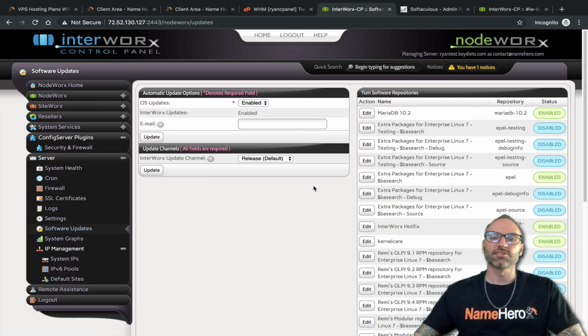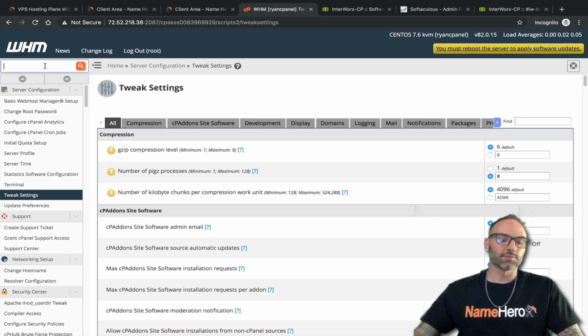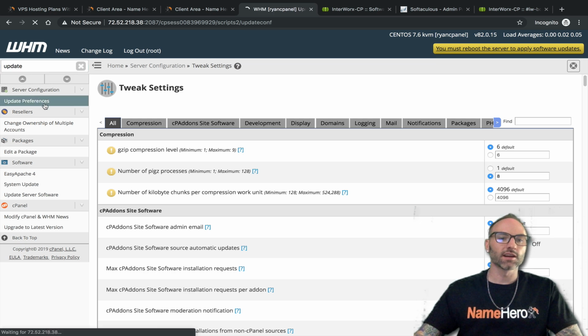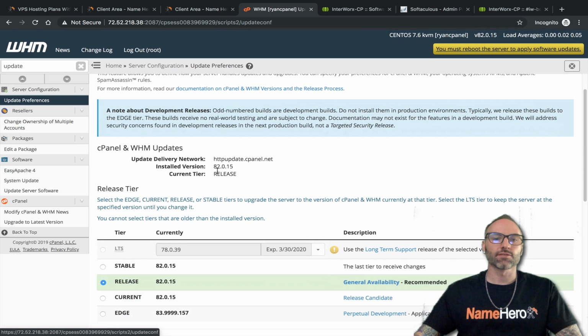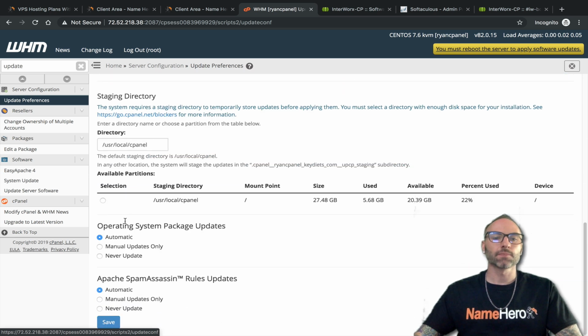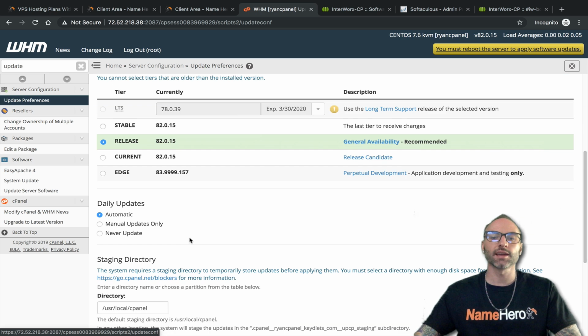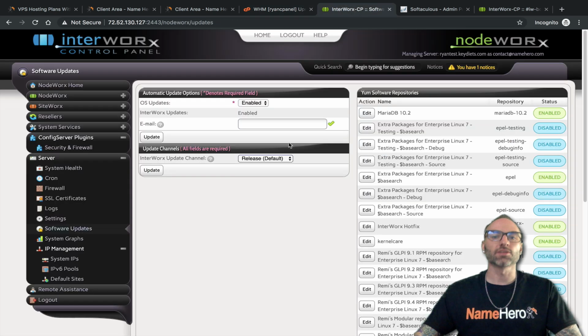Software updates, this is just when it updates the operating system and InterWorx, as well as I can put an email address to be notified. My update channels: release, stable or beta. Same with my Yum repositories, and I can check for updates. Web Host Manager has an update manager as well. Go to Update Preferences. You can see for Web Host Manager and cPanel, I can select Daily, Staging, Operating System, and Spam Assassin updates. So both have the ability to run automated updates and to configure it to your liking right from the GUI.